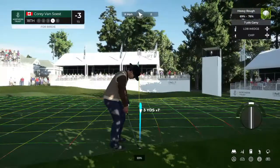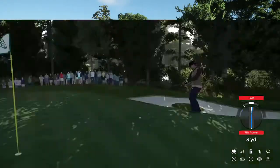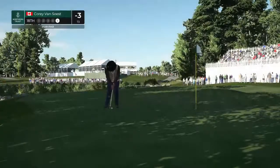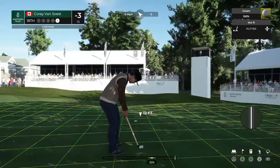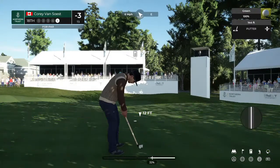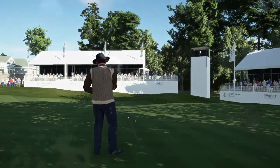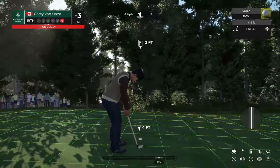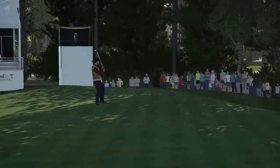They need to get up and down from here. Just one stroke off the lead. A little excitement going on right now. And this would be a great par putt if he can make this. Looking better. It was on a good line. And this putt for a final score of 69. And that'll be all she wrote today. Well played.